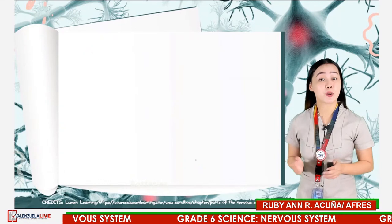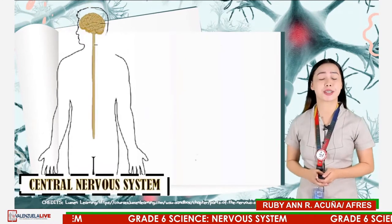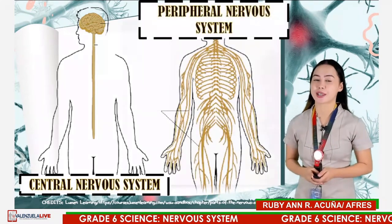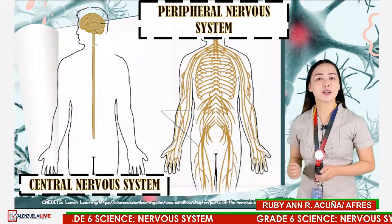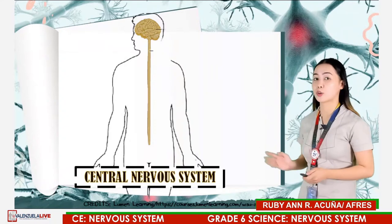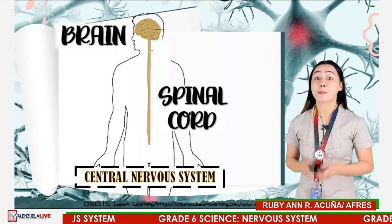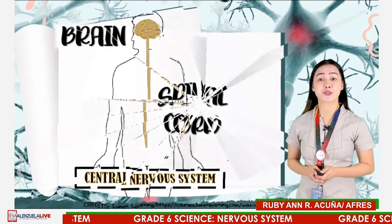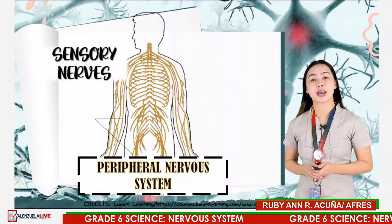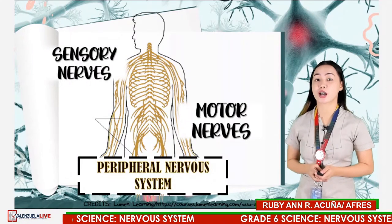The nervous system is composed of two divisions, the central nervous system or the CNS and the peripheral nervous system or the PNS. The central nervous system is made up of the brain and the spinal cord, while the peripheral nervous system consists of two types of nerves, the sensory nerves and the motor nerves. Let us first discuss the brain.